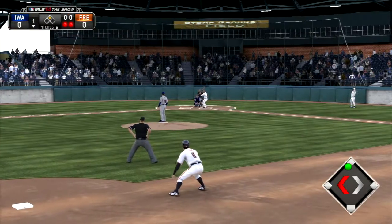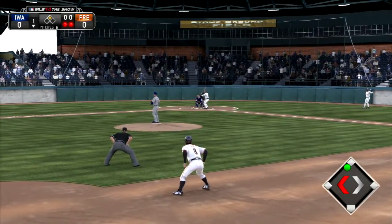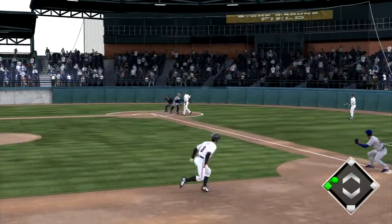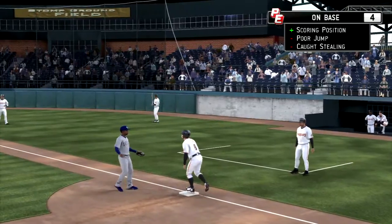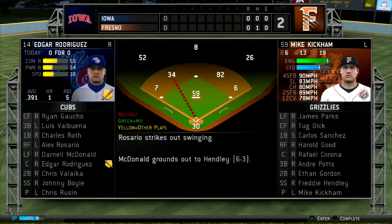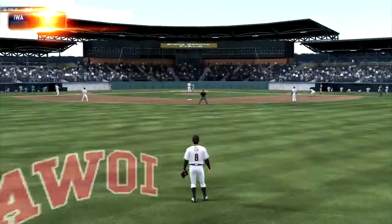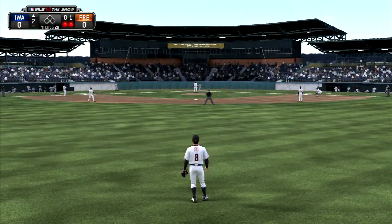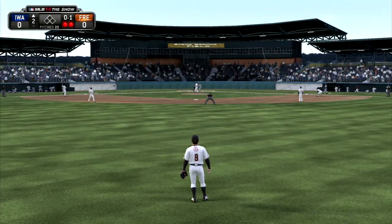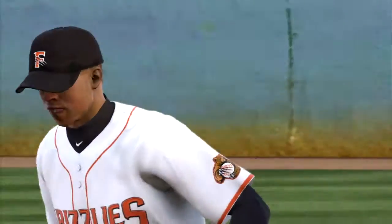Harold Good will stand in here, and like so many others, hitless in the shutout last night. And now the runner's trying for third. Pitches a cold strike, the throw. And he will be nailed at third on a questionable decision, to say the least, and the inning is over. Edgar Rodriguez will get his first shot here, and you can see that average pushing 400 to this point in the season. Lined into left center. Well, the shortstop's got him played perfectly.